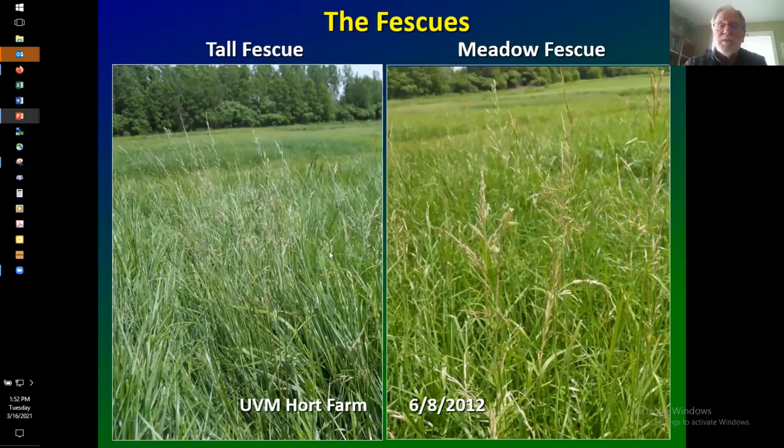And even though they headed on the same date, or they were in boot stage on the same date, I think the other difference is the number of reproductive tillers was more sparse with the meadow fescue versus the tall fescue. So on a relative basis, at that given time, you've got more stemmy reproductive tillers that you might have harvested versus the meadow fescue.